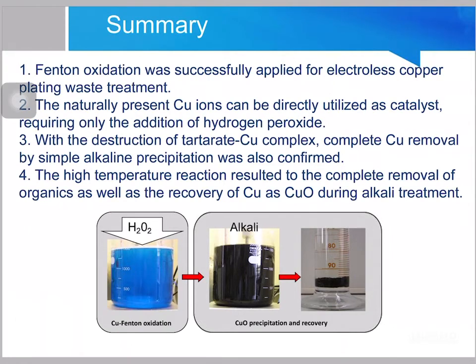At this point, I would like to summarize what we have accomplished so far. Number 1, we have successfully applied copper Fenton to remove the organic components of an electroless copper plating waste. Number 2, the naturally present copper ions were directly utilized as catalyst, which is very economical. Number 3, with the destruction of the tartrate copper complex, complete copper removal by simple alkaline precipitation was easy.